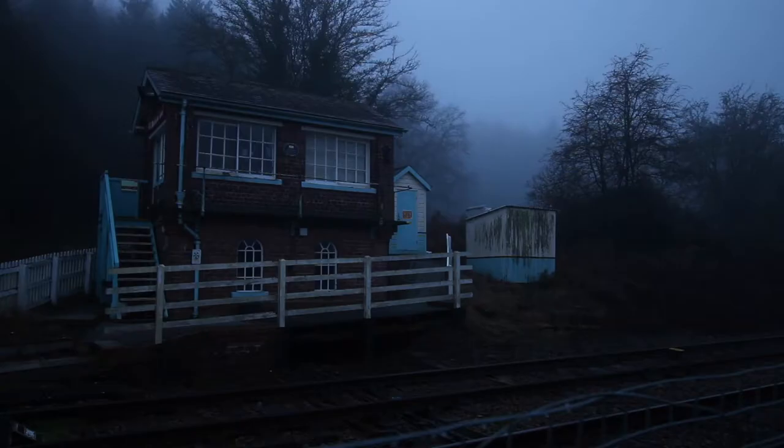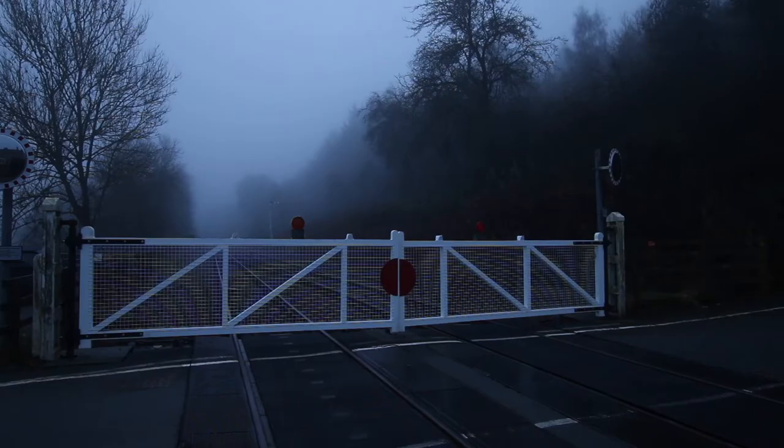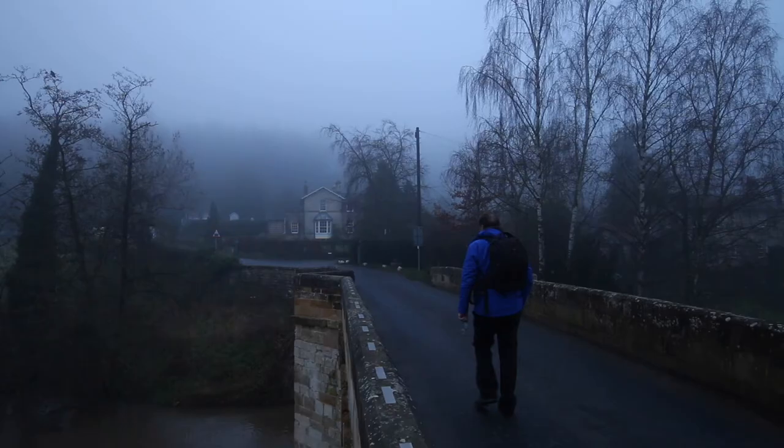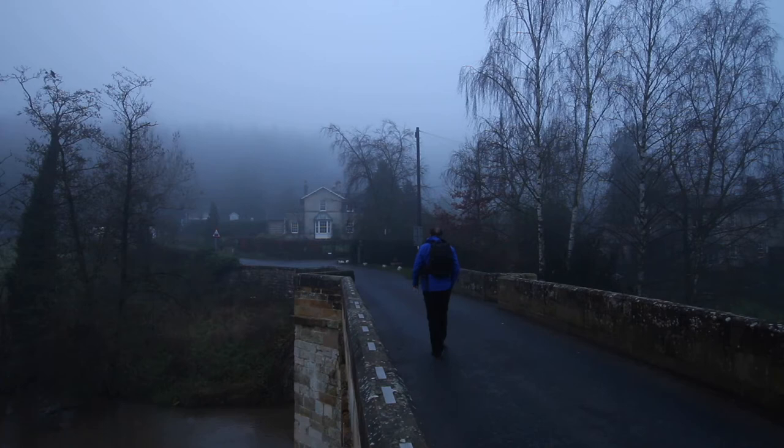There's a few mechanical signal boxes and class 68s running as well, so it's a day in December, it's a short day, it's not really got light yet, but I'll see what I can make of today and see how this goes. So hope you enjoy it and let's go.